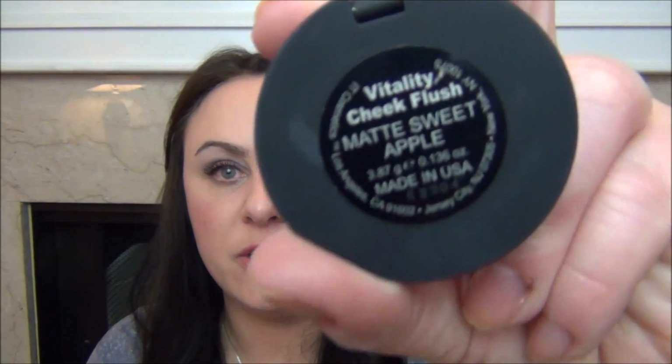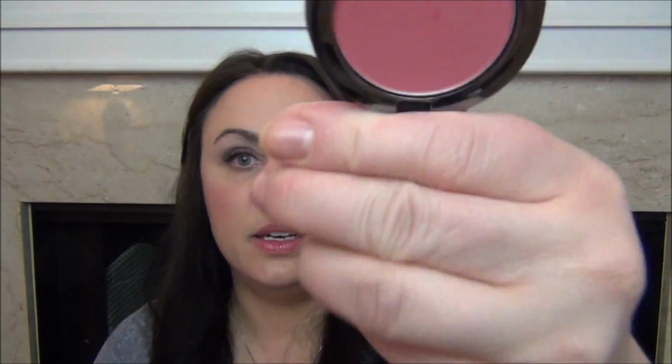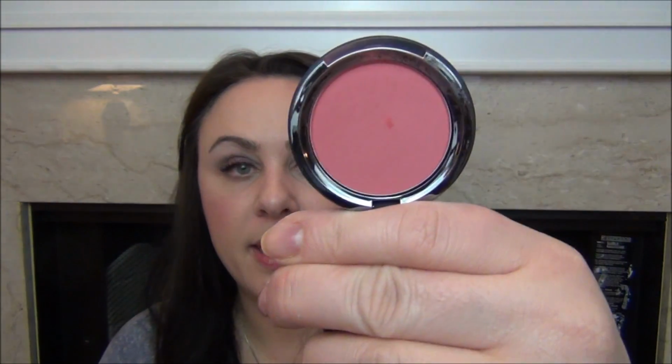Yeah. This is a blush. It is their Vitality Cheek Flush. This one's in Matte Sweet Apple. And there's the color for you. And you can see I've been digging around and playing in it. This is a very unique product.